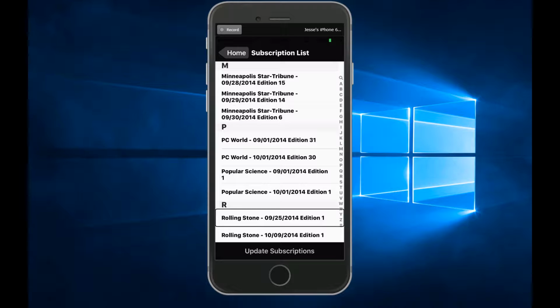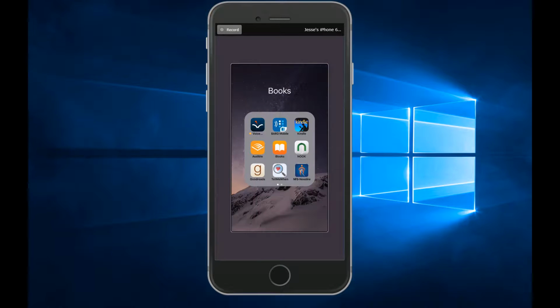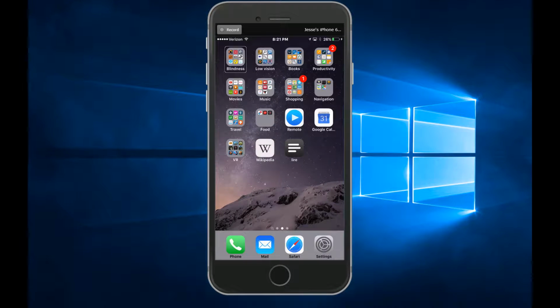But if you're big into news and stuff, you want to keep up on your local paper or national news or some kind of magazines or periodicals, NFB Newsline is available on the phone. And, like I said, a lot of people want to read. Especially if they are used to reading the newspaper and they can't anymore, that's a great way to do that and be able to keep up on the current events and news and stuff.